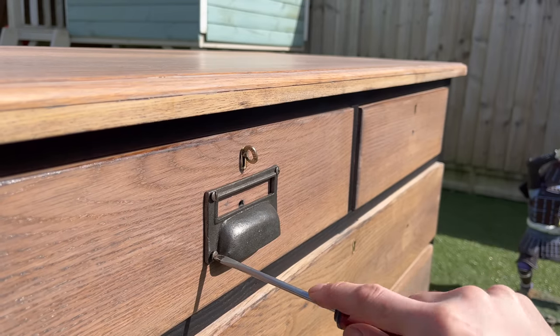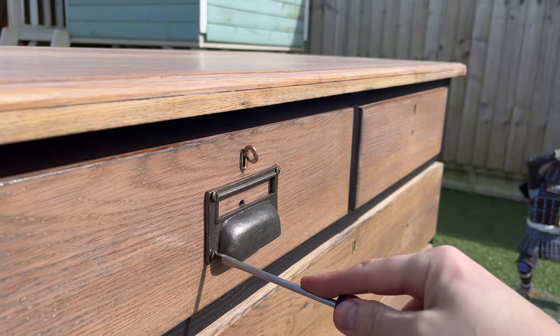And for the two of you who care, I turn all the screws in the same direction. You're welcome.